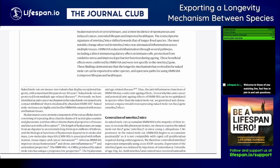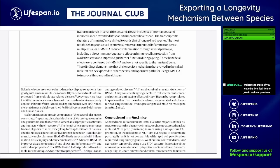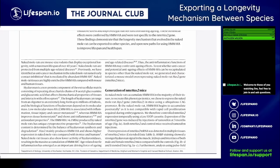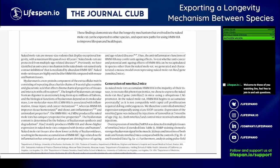I guess there's no hyaluronic acid expert in the audience here. Well, I do know that the naked mole rat does have a longer chain hyaluronic acid than mice, for example. And I'm assuming it has something to do with this enzyme that creates it. Mm-hmm. Yeah, I'm assuming that as well.